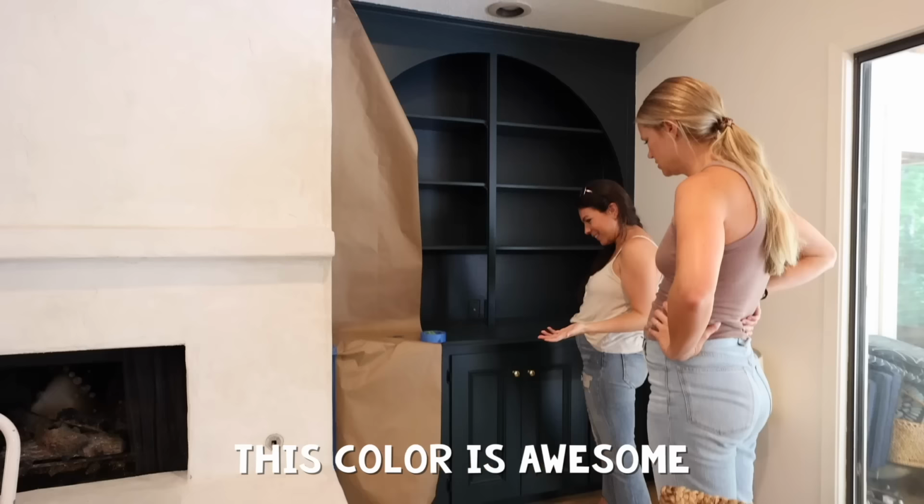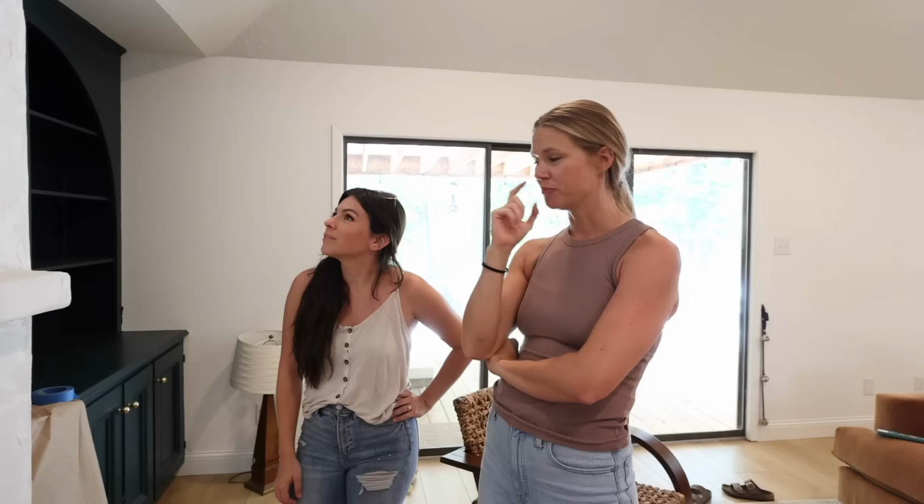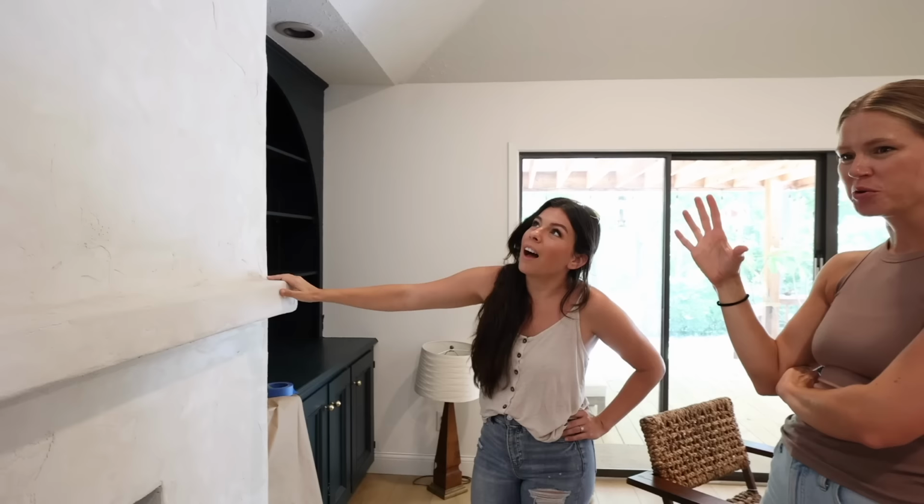You did it. My friend and fellow designer Jestine came over to help finish and style this space, and she helped me make a pretty important decision. What I'm trying to figure out is if we even should paint it or what to do. Bring in the big brains here.